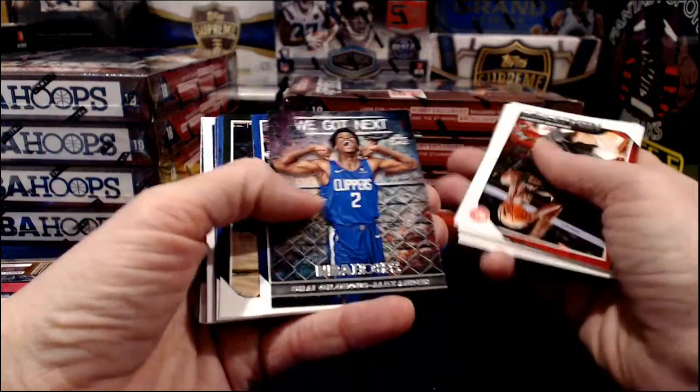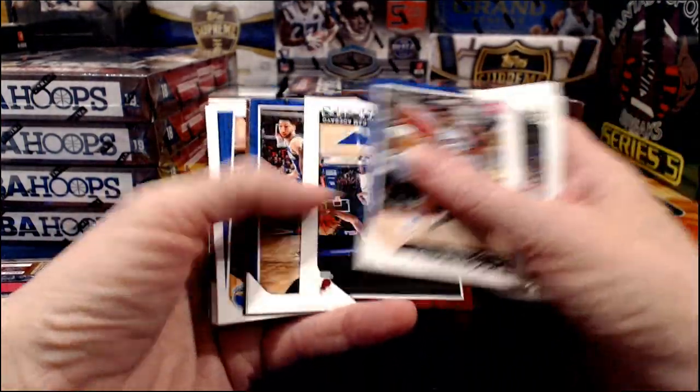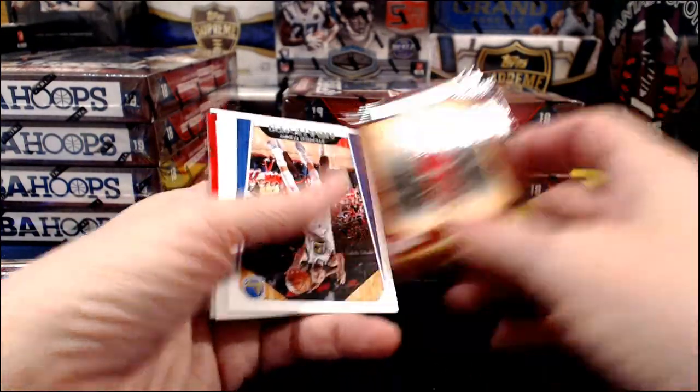And I do think they've changed the number of hits in it. That's Shai Gilgeous-Alexander we've got next for the Clippers. But I don't remember exactly what the new configuration is.